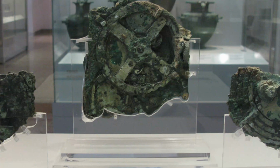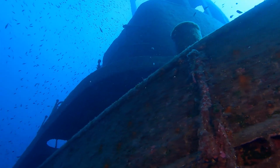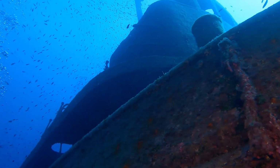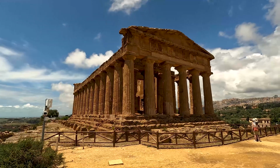But here's what's so cool about these OOPARTS. They force us to confront the limits of what we know. They remind us that there are still so many mysteries out there, whole chapters of history that are just waiting to be discovered. It's like history is this giant jigsaw puzzle, and we keep finding these pieces that just don't fit anywhere. It's exciting and a little bit scary at the same time.